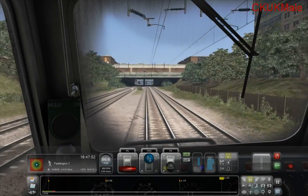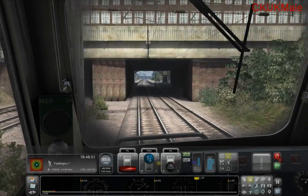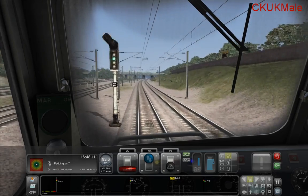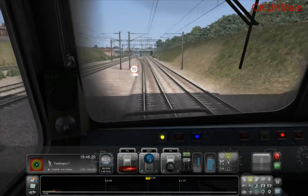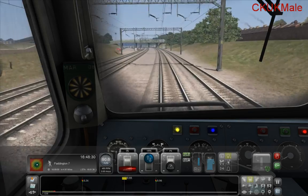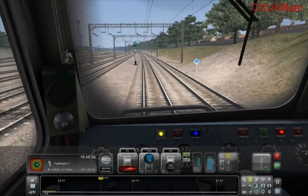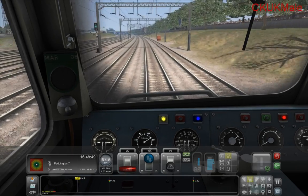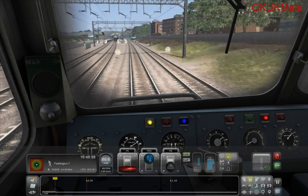I'm just going to let it go into idle for a little bit. Just letting me know the speed limit's going down to 100, which doesn't concern me. It's only if you're in a 125 high speed train. Should be doing about 125 at this point, so we'd have to slow down. As we get nearer to Paddington, the speed limits will change quite a lot.